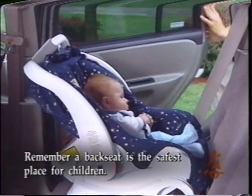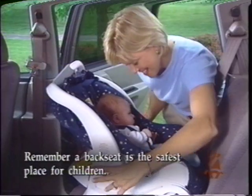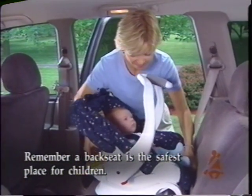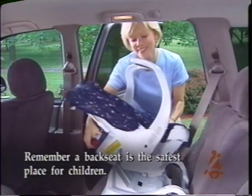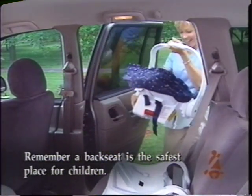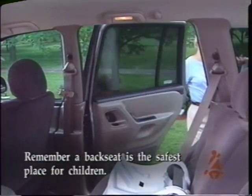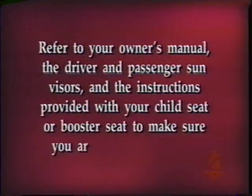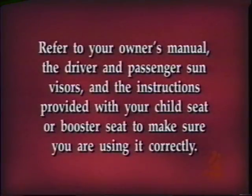Infants less than 1 year old should be carried in a rearward-facing add-on child seat and used only in a back seat. Never install rearward-facing child seats in any front passenger seating position. The deploying airbag could strike the seat and cause severe or fatal injury to the infant. Refer to your owner's manual, the driver and passenger sun visors, and the instructions provided with your child seat or booster seat to make sure you're using it correctly.